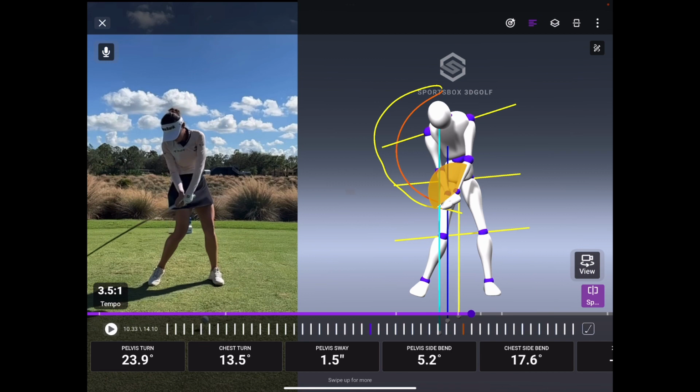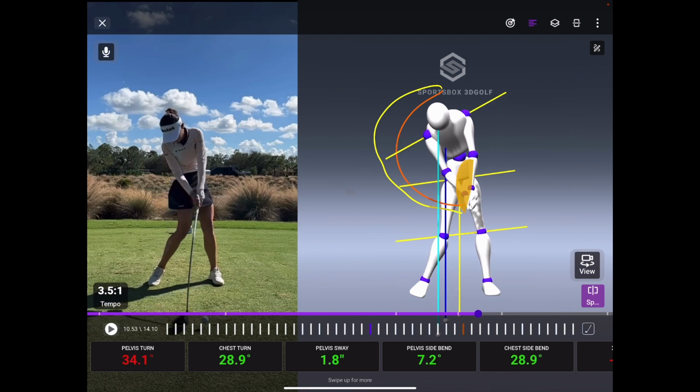And then into impact, straightening the left leg, very similar here to her old swing, if you want to call it her old swing. Things tend to line up a little bit more. So she's got more frontal plane torque, or more vertical force matched up to her horizontal. This is one of those 50-50 relationships, okay?